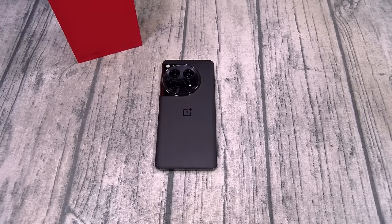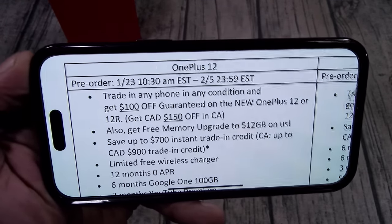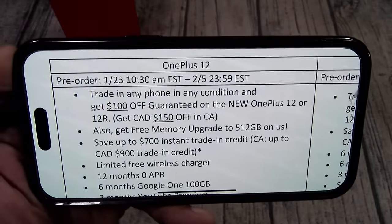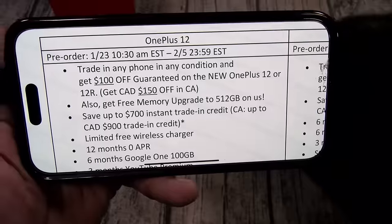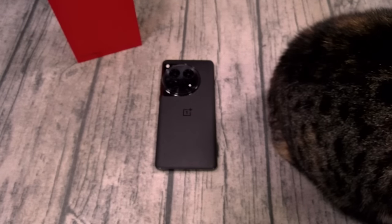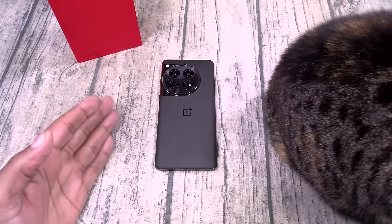Now, this is directly from OnePlus. Check this out. If you pre-order between January 23rd and February 5th, you can trade in any phone in any condition and get $100 off guaranteed. Also, get a free memory upgrade up to 512 gigs on us. Bro, $700 for this phone in the 512 gig storage version?